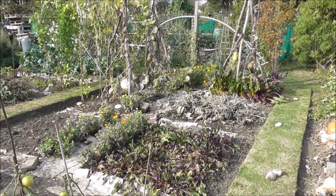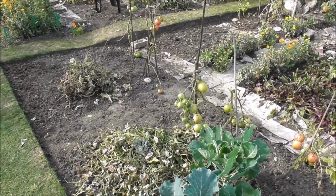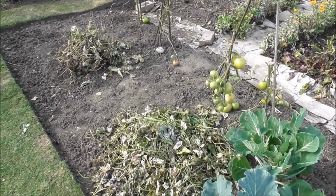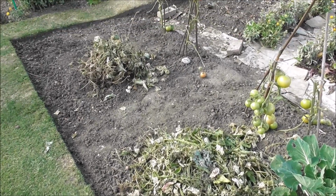So yes, the beds are starting to empty. Obviously the cocoa bed emptied a fair chunk of time ago, and at the moment I'm just using it as a dumping ground for compost that I don't have any space in the bin for.